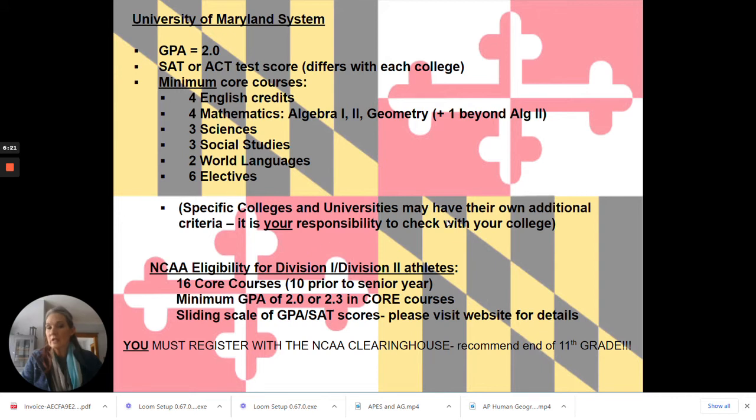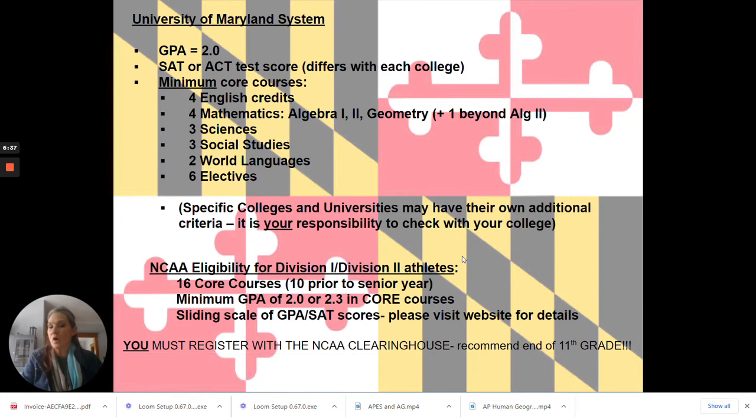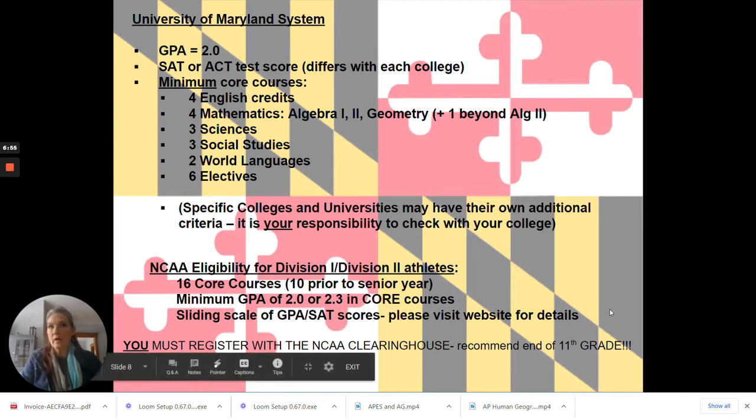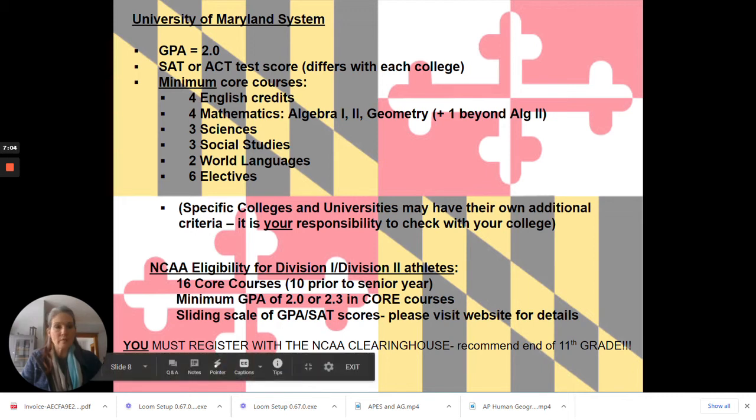It's your responsibility to start checking with any colleges that you're interested in. You'll want to make sure you start doing that before you run out of opportunity to take the classes. And NCAA eligibility, if you're an athlete and you plan to pursue a Division I or Division II athletic scholarship, there are additional requirements for those athletes, and that's something you need to take care of by the end of your junior year. Again, any of these things that we're talking about throughout this video, if you say, hey, that applies to me, then write it down and bring that question or concern with you to the scheduling conference that I'll tell you about in a moment.